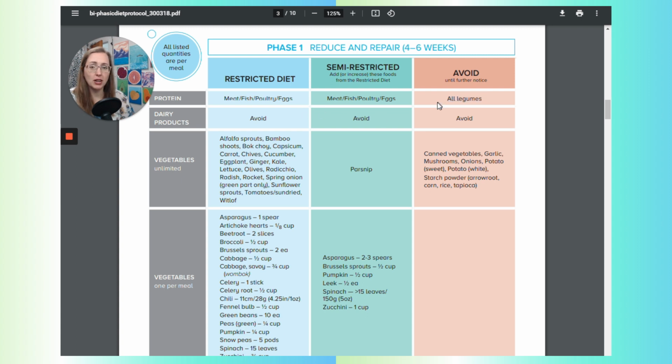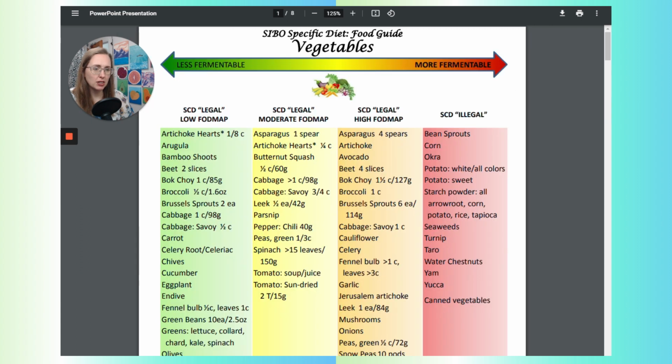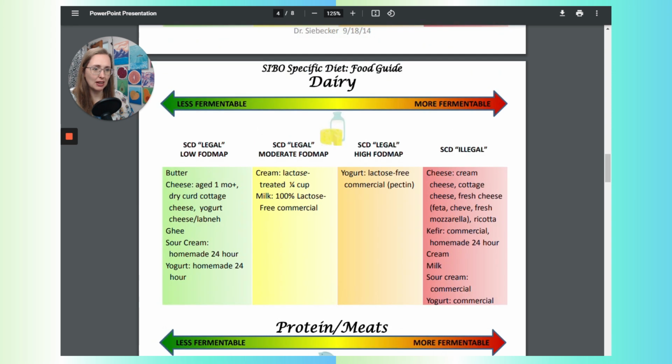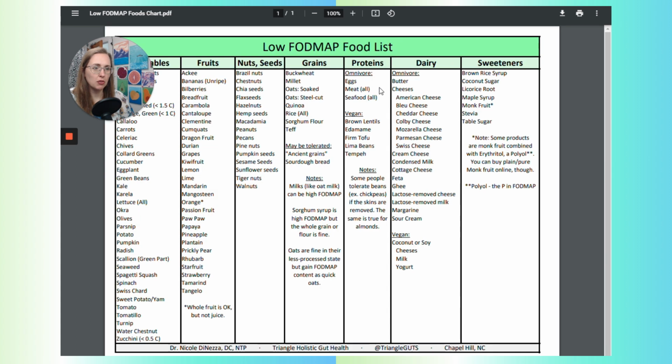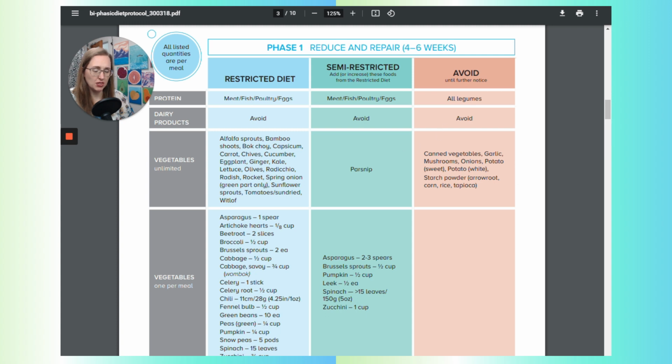Legumes, she says to avoid, because again, beans and lentils and legumes tend to be pretty high FODMAP, so that's understandable. Dairy, she just has you outright avoid, which is a little bit different than Siebecker's take, and it's a little bit different than the standard low FODMAP. You could see that there are some items like butter and aged cheeses and sour cream and homemade yogurt that are allowed with this hybrid diet. And even with low FODMAP only, there are quite a few dairy products that are low enough in FODMAP content that they would be allowable doing low FODMAP. But on Bi-phasic, she says to avoid dairy.